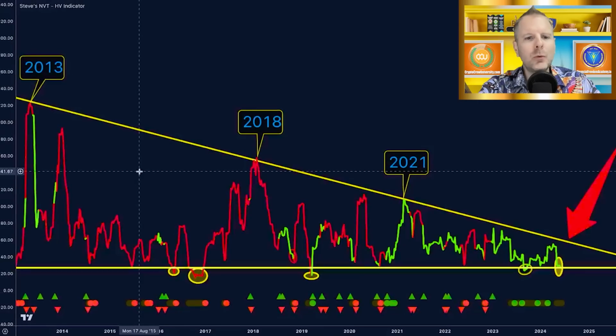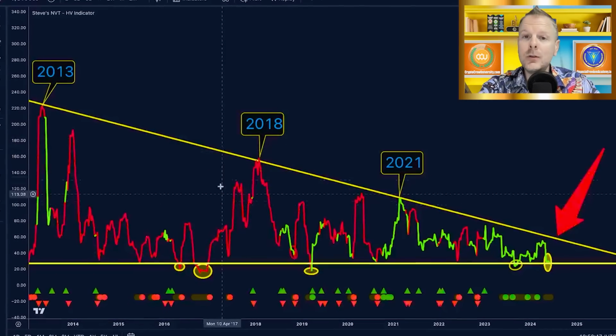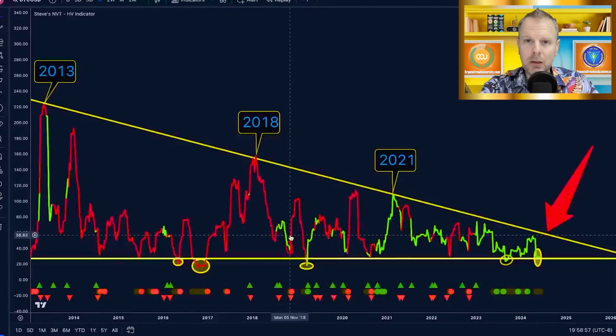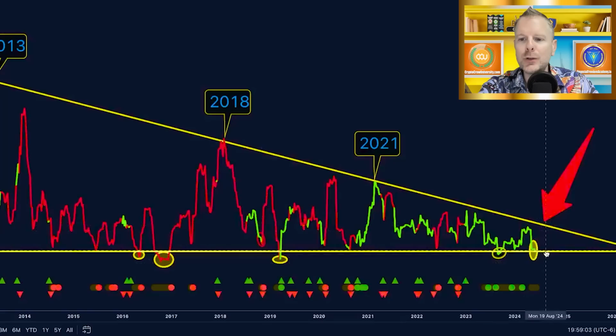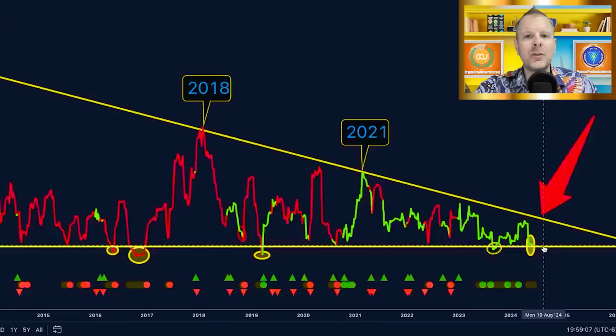So what we're going to start with is the historical volatility. What you can do is pull this indicator up. You can go to your indicators and pull it up. This happens to be a custom indicator that pairs the volatility with some other indicators. So the colors may look different, but the levels are the same, right? So what you have is right now, we just breached this yellow line, making one of the lowest levels of volatility.